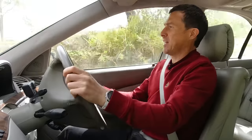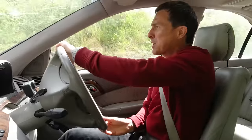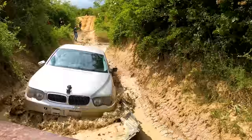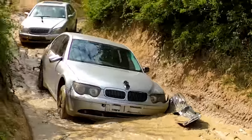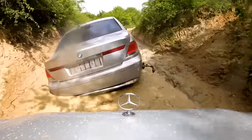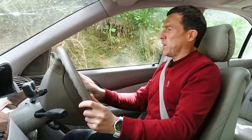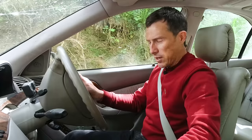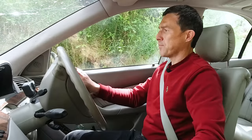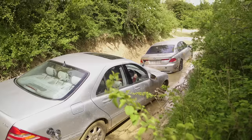Off-roading is super easy, look at this. Oh, crikey. Oh my God. You can't park this, huh? Oh, the BMW is stuck a bit. Let's give him a bit of a push. And now we're both stuck. Bugger it. Yeah, he's stuck. Okay, let's give him more of a shunt.